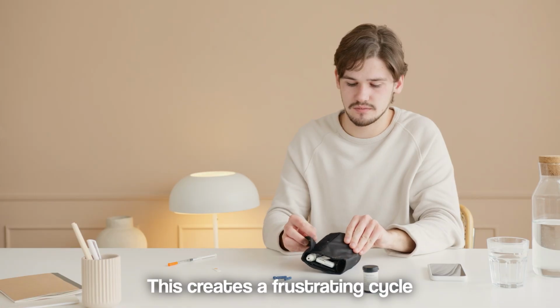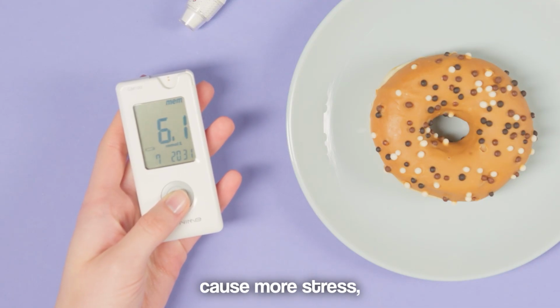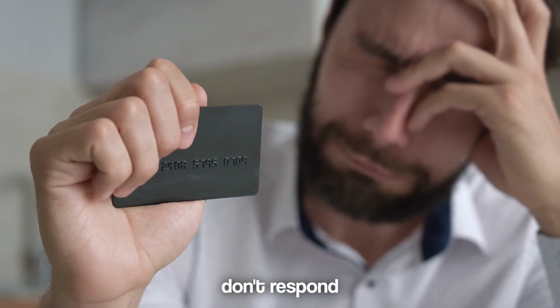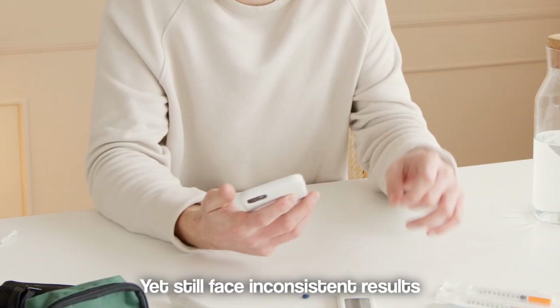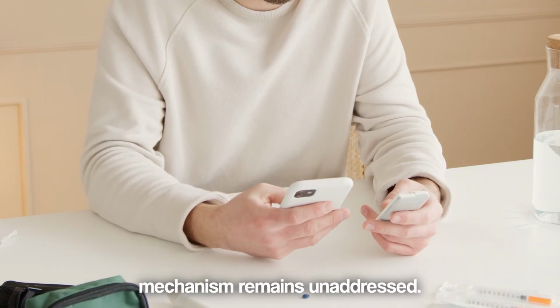This creates a frustrating cycle for many diabetes patients. High morning numbers cause more stress, which leads to even higher readings the next day. The problem compounds because these stress-induced spikes don't respond well to the usual management techniques. You might increase medication or restrict food further, yet still face inconsistent results because the underlying stress mechanism remains unaddressed.